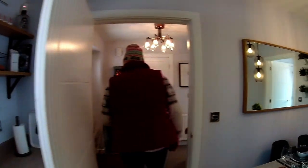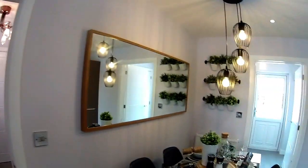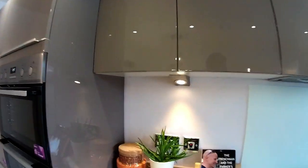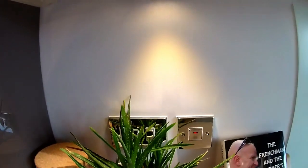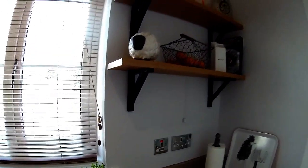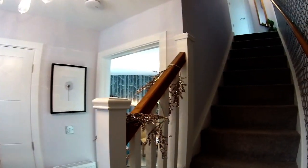Righto, so we're back in the hall. I just want to add a few more little details I've noticed on the sockets. We've got really nice chrome sockets, but over this end you've actually got a USB socket there, which a lot of people want in their houses now. That's the first time I've seen a USB socket in a show home. We've got them in our house, haven't we? So we wondered why they're not more common in show homes.